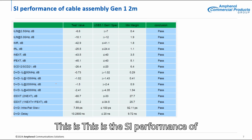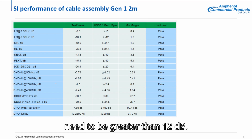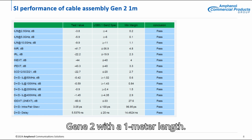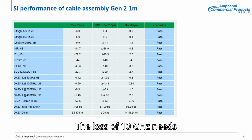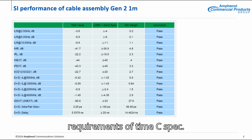This is the SI performance of the cable harness. The cable length is 2 meters. You can see the spec at 5 GHz loss needs to be greater than -12 dB, and our measured value is -10.1 dB. So all parameters can meet the requirements. This is our SI test report of a Gen 2 cable with a 1 meter length. The loss at 10 GHz needs to be greater than -11 dB. Our measured value is -9.9 dB, so all parameters also can meet the requirements of Type-C spec.